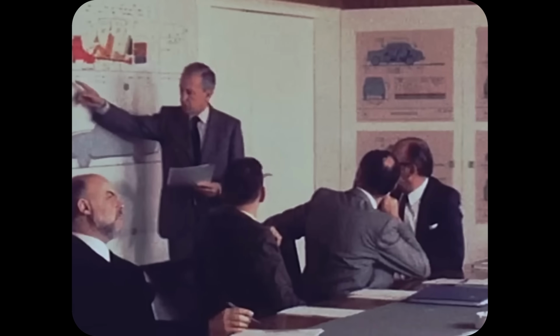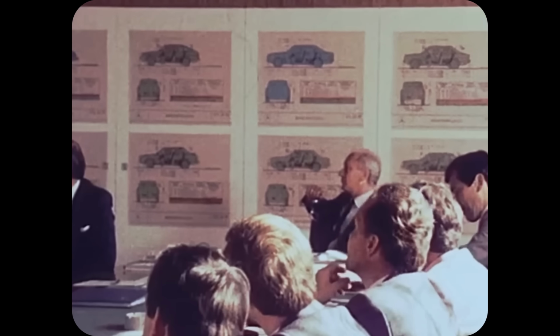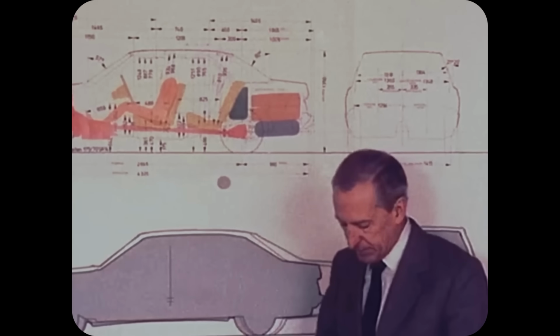Something needed to change. 1988 saw a number of teams campaign a 190e 2.3 in the DTM, including Marco RSM for a third time. However, the results were very much like the previous year. Disappointing. But behind the scenes, the wheels were turning at Mercedes. They had come so close to success, they wanted to prove that the three-pointed star was worthy of gold.